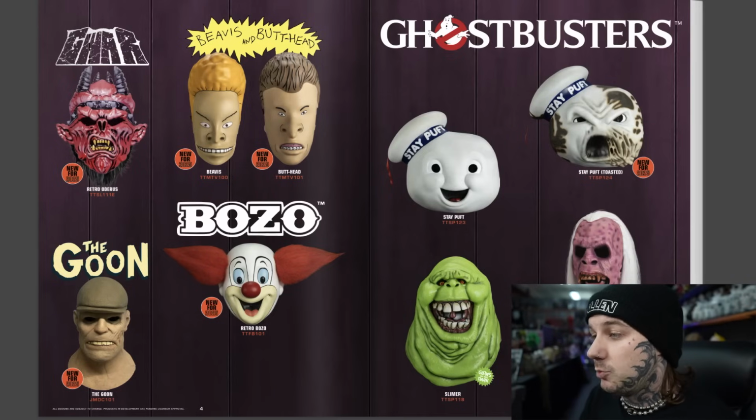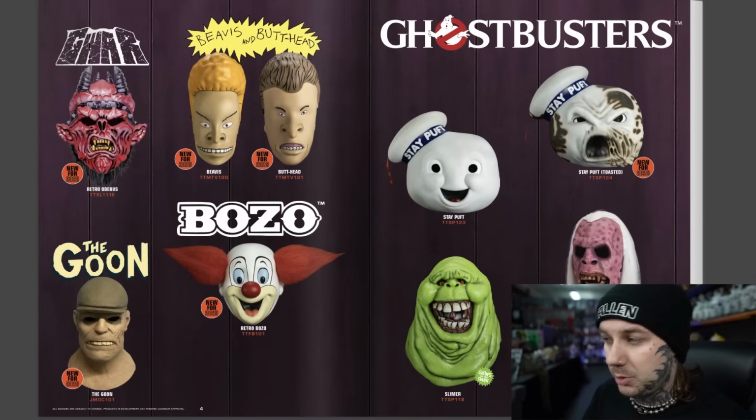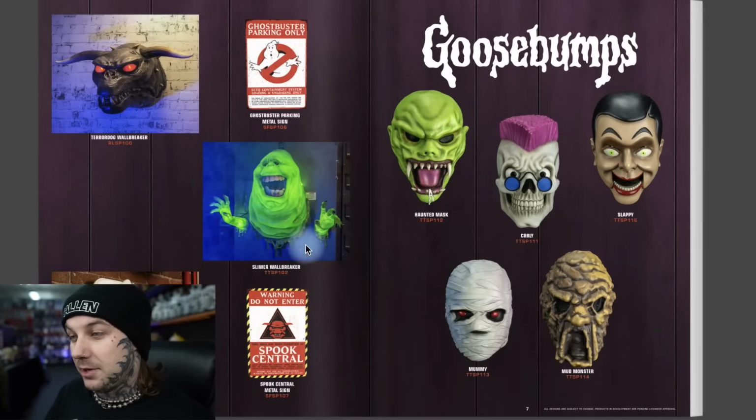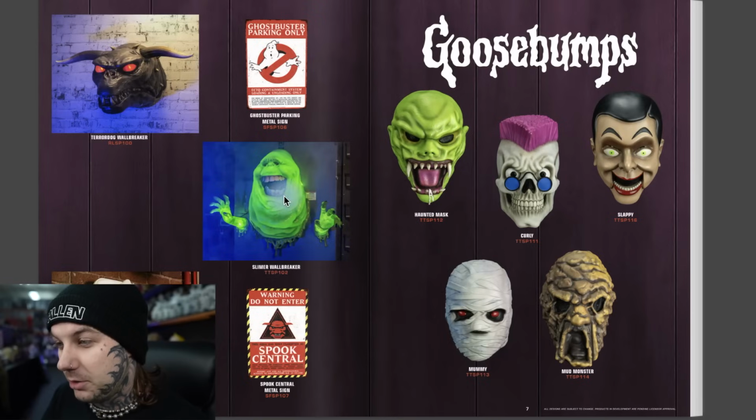And then on the next page, we have the Ghostbusters, and it looks like the only new Ghostbusters piece is going to be the Stay Puft Marshmallow Man toasted version. Okie dokie.